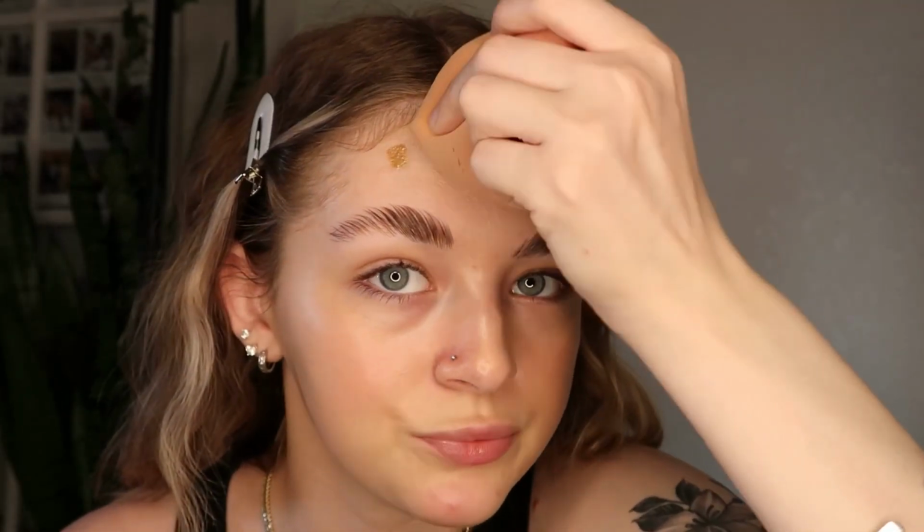So I don't contour my nose. I just stick to my cheeks, my head. I don't really like going in with my nose necessarily. I just never did it, so I'm just not used to doing it. And I don't want to do it and mess it up. So I'm not going there. But let's do the forehead.